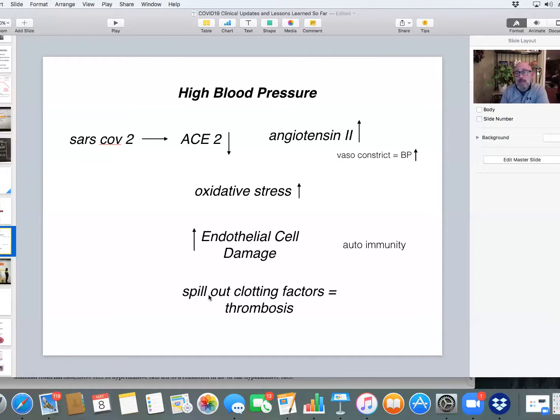And what's spilling out in a lot of people are clotting factors. And that's your thrombosis, triggering a stroke. So it's being triggered by damage to these cells, by the increase in oxidative stress that's due to vasoconstriction, because of this ACE2 being knocked out. Now, the other interesting thing that has come along is that what they're finding is that when these blood cells become damaged, there are parts of the blood vessel that are being exposed to the immune system that shouldn't be. And the immune system is now creating a reaction to the blood vessels.